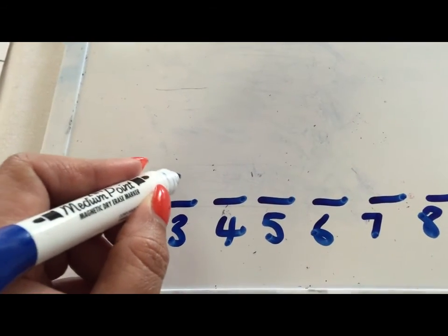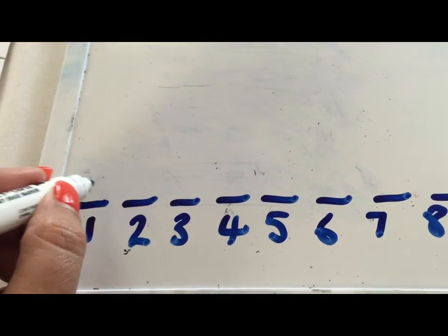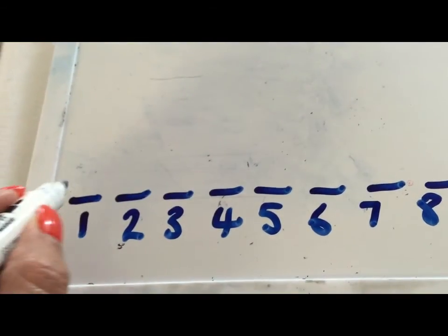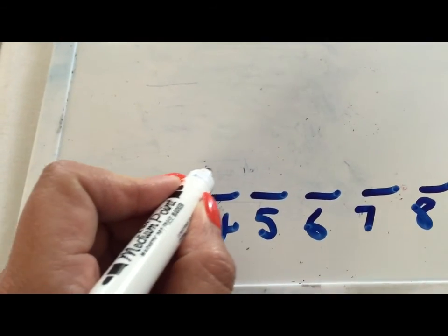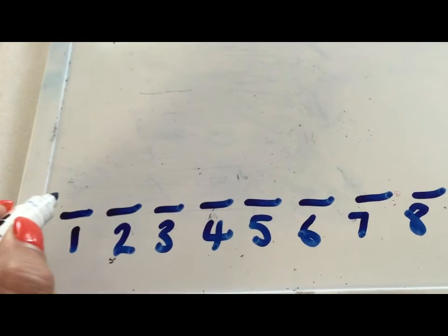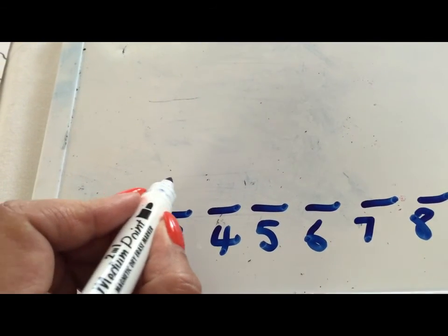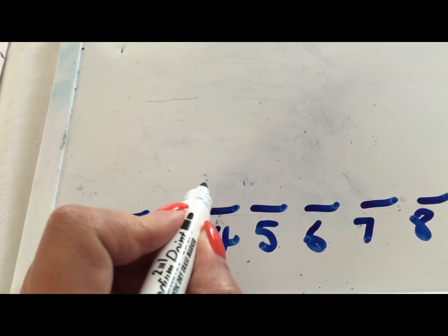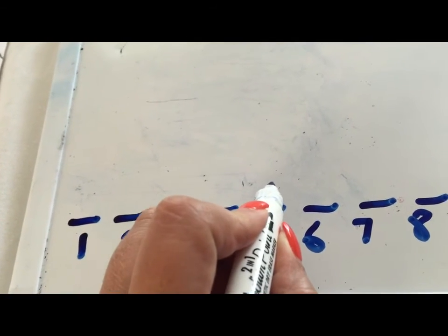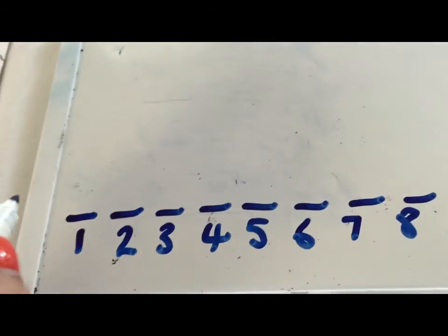J-I. Which monster goes on here? J-I-G. J-I-G. Who goes on here? J-I-G. A. Gigantic. So we've got a J. Monster J. Monster I. Monster G. Monster A. Gigantic. Monster N, monster T, I and K.